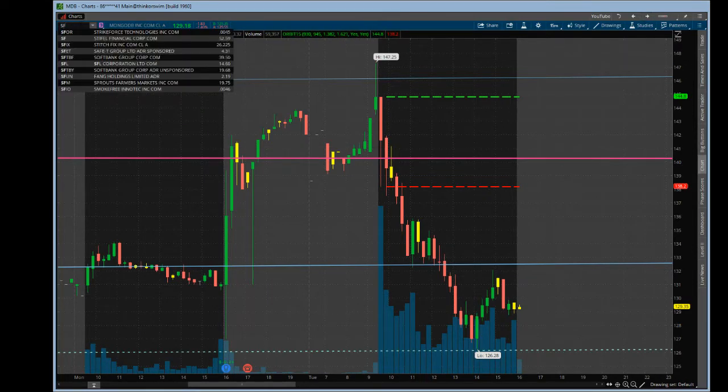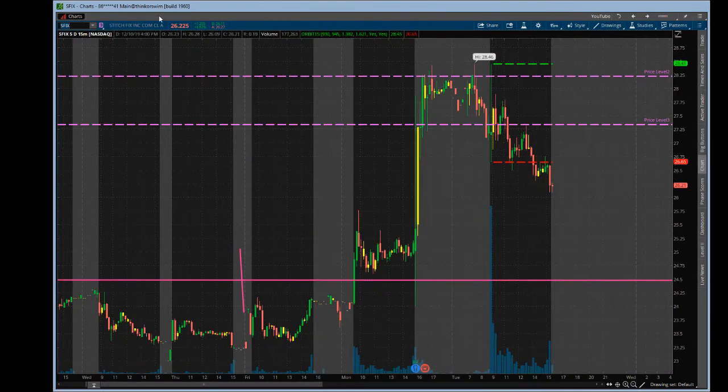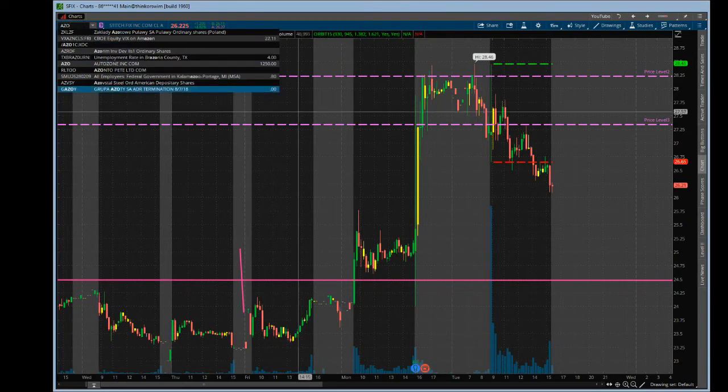SPX ended up reversing as well. Again, it's not one I typically like to trade. The spreads can be a little bit funky, but it did break down a little bit towards the end of the day there. AZO was the big crazy one today, right? That was just an enormous gap up today.